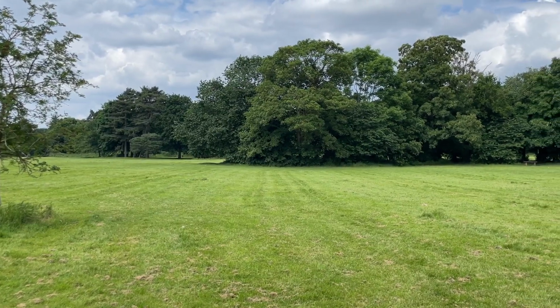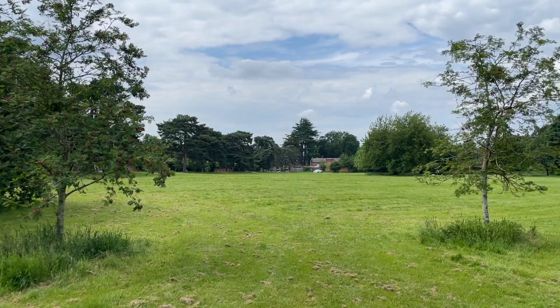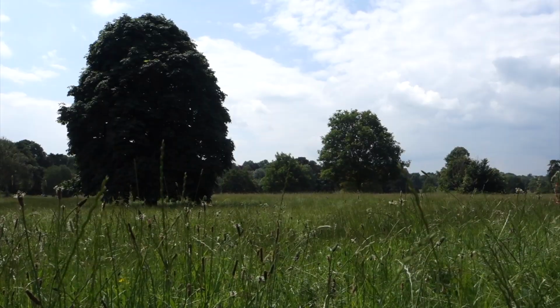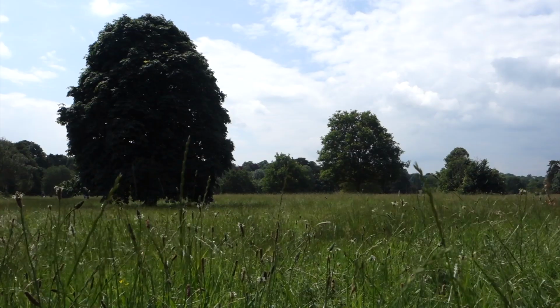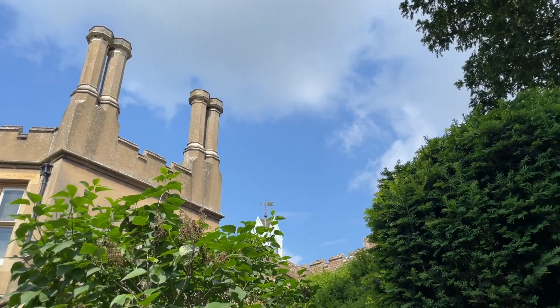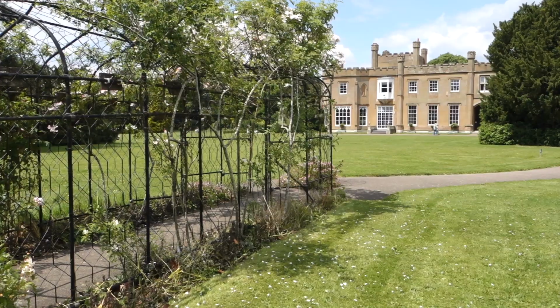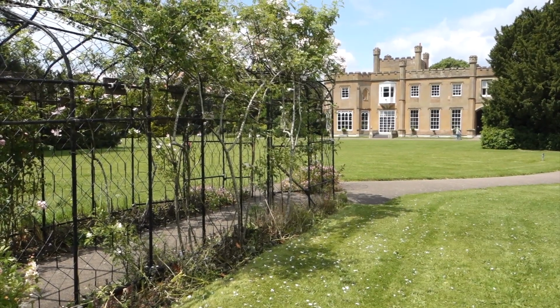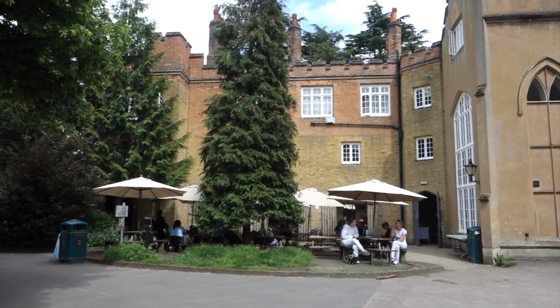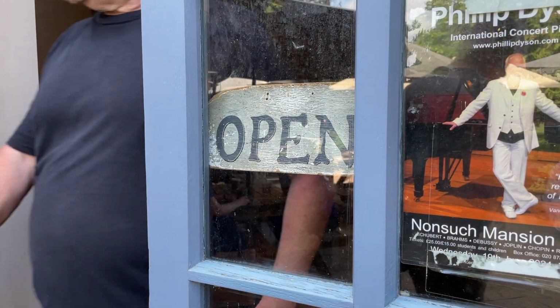Nonsuch Park was the site of Nonsuch Palace, commissioned by Henry VIII in the late 1500s. However, it was demolished and the building materials sold off in the 1600s. The site now includes a beautiful mansion house whose entrance facade is inspired by the Tudor palace. The former servants' hall is a tea room. It's the perfect place to come for a walk.